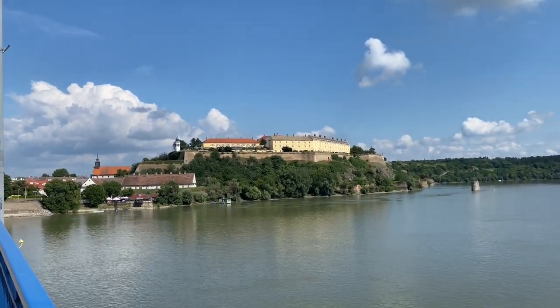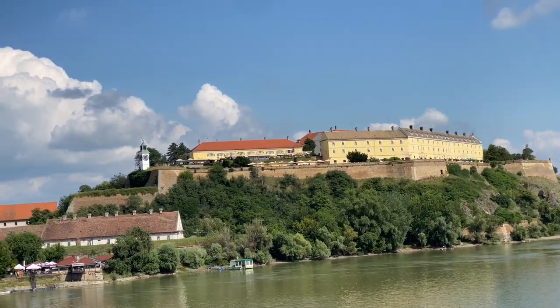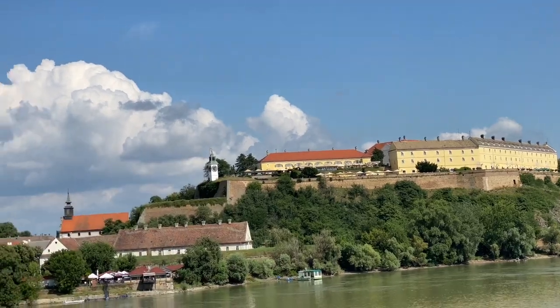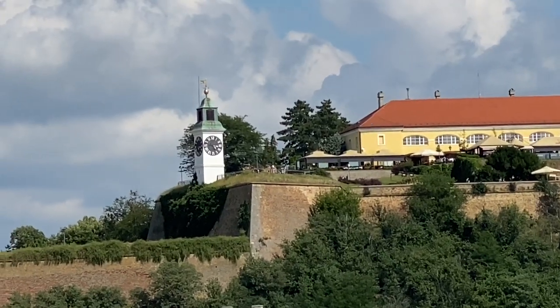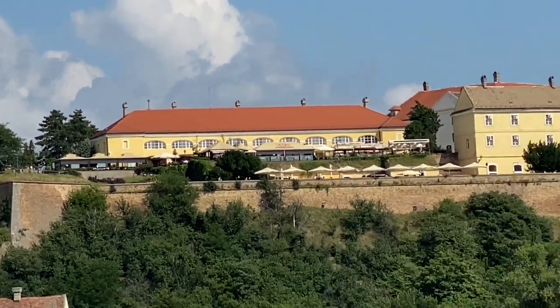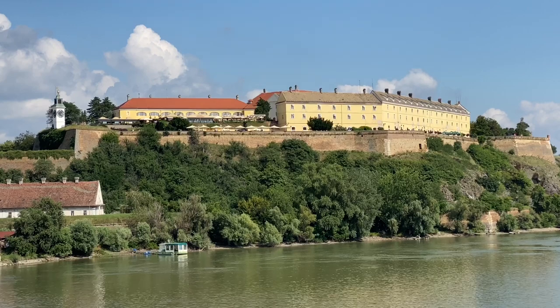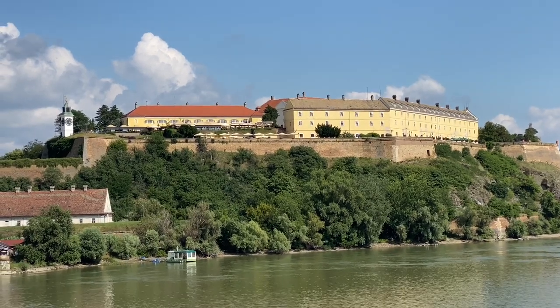Anyway, that's the tower or the fortress. And that tower over there, you see that tower? That's pretty famous too. And I'll get over there and show you that as well. I'll try to hold this stable so you can see it. Let me back up a titch so we can get a good view. How's that look? Perfect.